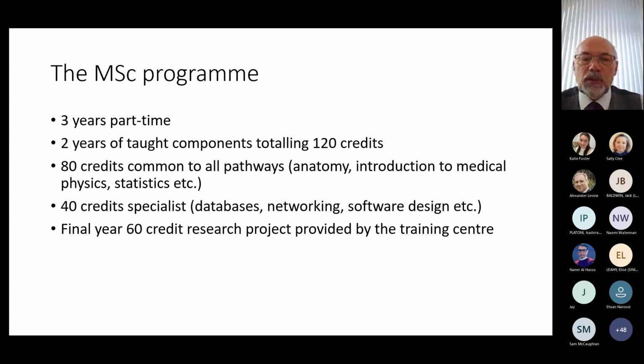Then you get into the specialist stuff. And this is where you've got 40 credits worth of specialist information. And this covers topics such as databases, networking, software design, and so on. So in here, we're going into things like database design, database management. We're actually going into it in quite an academic way because in the end, this is a master's program. So whilst most of your life, you'll probably be working with databases that are in 3rd normal form, we'll actually go all the way through into 5th normal form when we're dealing with the academic stuff. So we're giving you a lot of information which you may or may not need to apply.